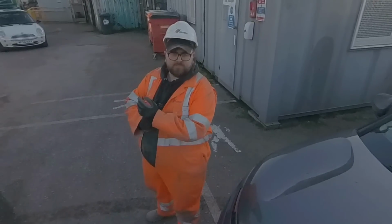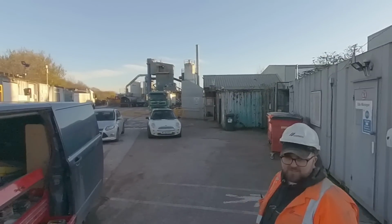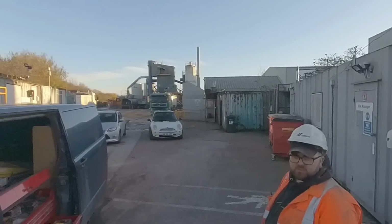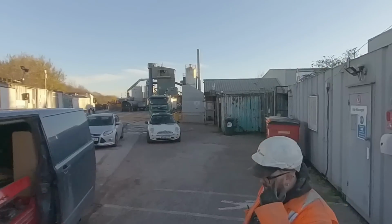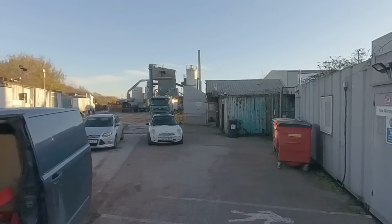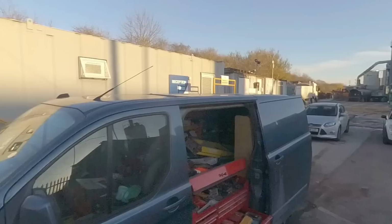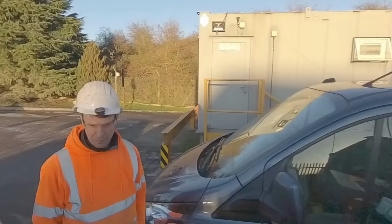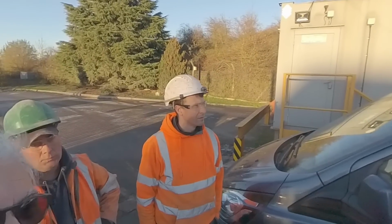So I take it where the chimney is, that's your big heating element, that dryer there. The one that dries the stone off before it goes in, and that keeps the bitumen nice and hot. The bitumen is at the back. See the white thing where it says Cemex in the distance, that's bitumen. What's in that one there? That's a silo, that's filler. Filler that just goes into the SMA and stuff like that.